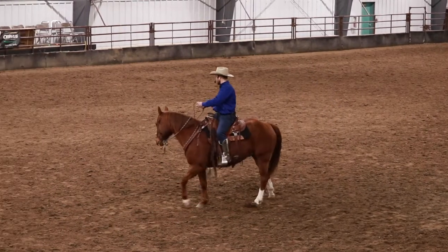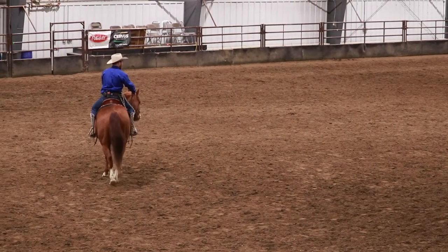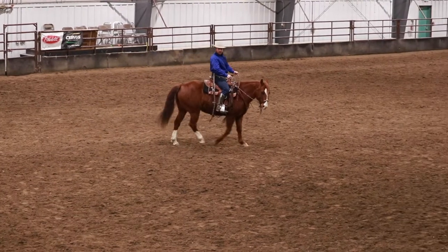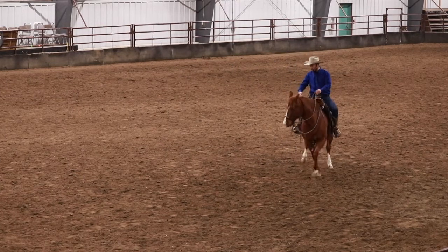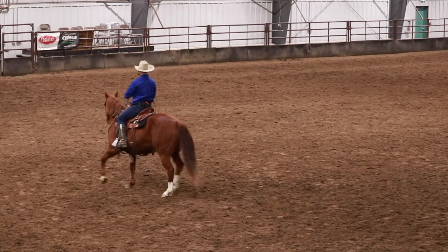Every horse has a bit of a sticky side, and this is Bentley's sticky side. And it's probably my sticky side. Let's just blame it all on Bentley. It's much easier just to shuck that. So Bentley's sticky side is to the right. Good. Okay. Pick up the life a little bit.